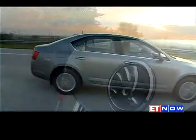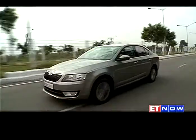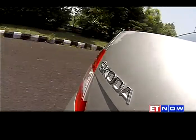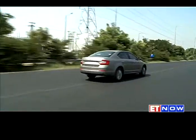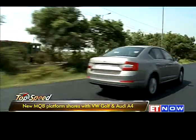Later launches included the Volkswagen Jetta, the Renault Fluence and the Hyundai Elantra. As the Octavia makes its re-entry into the segment, it is faced with stiff competition, as all these are extremely competent machines, but being the latest has always its advantages. This new Octavia uses the new MQB platform, which it shares with its parent Volkswagen's other models like the Golf and the Audi A4.